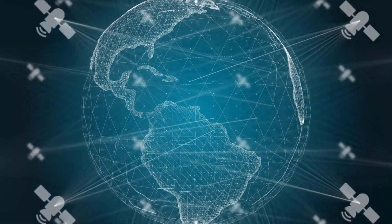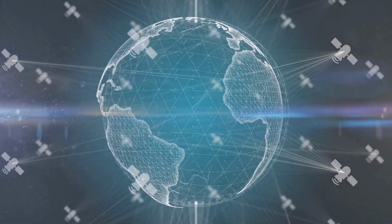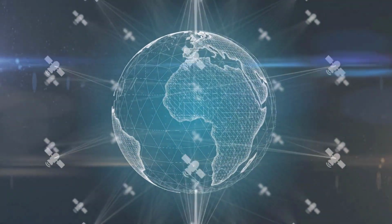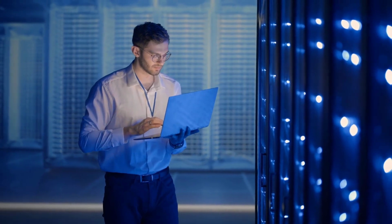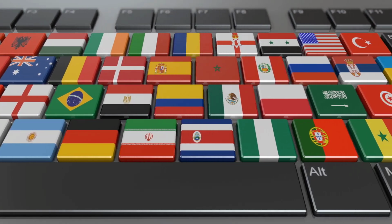Lumen Technologies is a telecommunications company. It is one of the largest US communications providers to global enterprise customers. Its communication services include local and long-distance voice, broadband, Ethernet, video, network, information technology, and much more. It has customers in more than 60 countries.